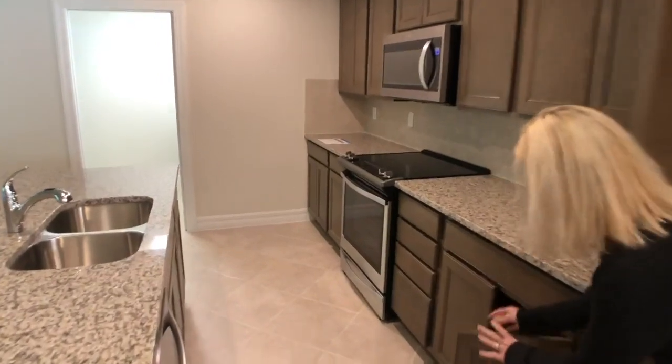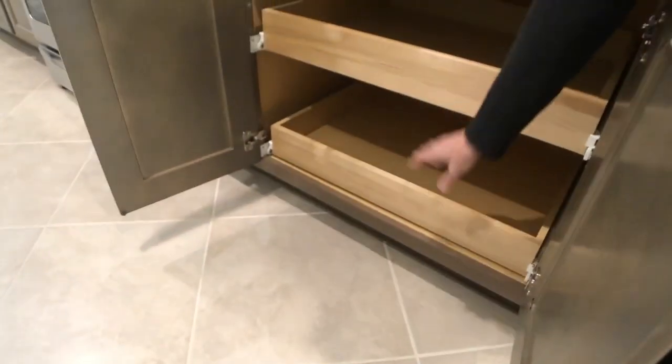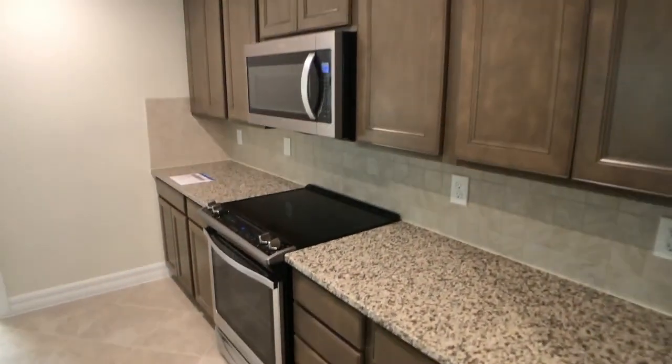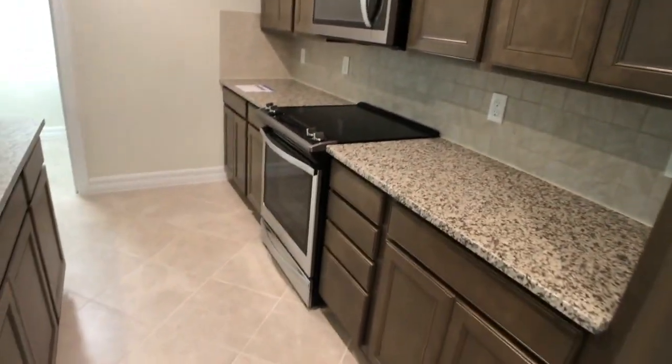Oh my goodness, love this. Yes, we have these, look at this, fabulous pull-outs. Oh, that's so nice. Which is so nice, and also on the bottom. That's so nice. And then right here we can shut this. But lots of great cabinets. I love the neutral color. It looks beautiful. And then tons of space.